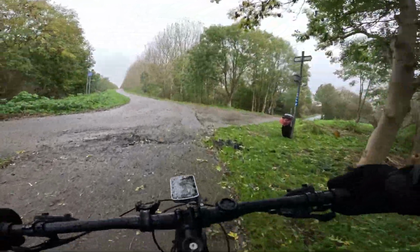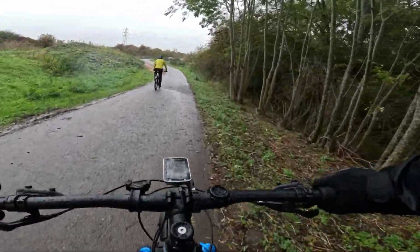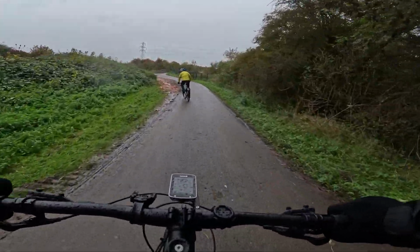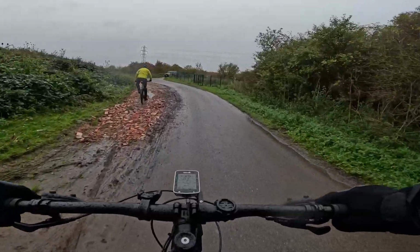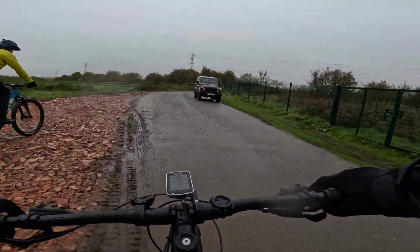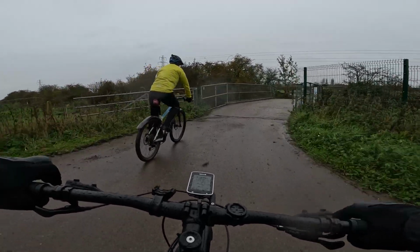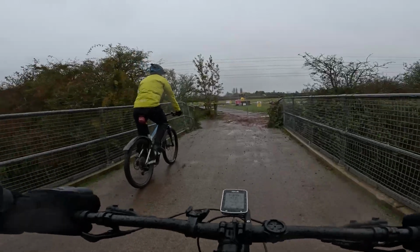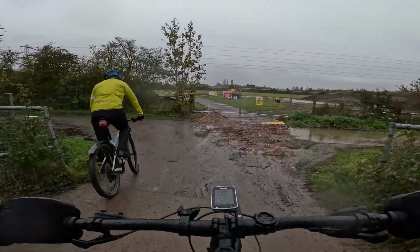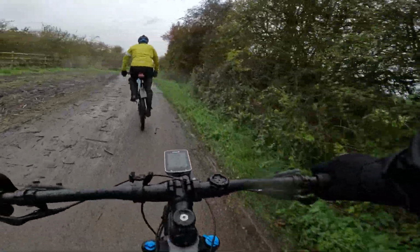Oh, along that path there, all the way up there is Whittlesea. We're turning now to head across. Yeah, I've seen it. Head across towards Millennium Bridge. The farmer's out. I wonder how wet this path will be. Oh, maybe all right. We'll see.